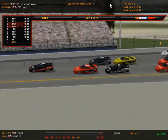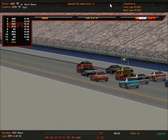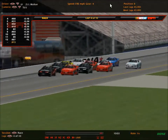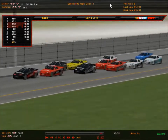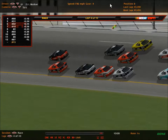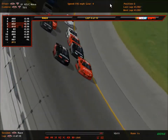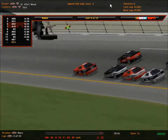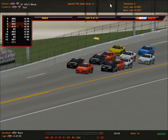Cosmic Nova, now in the 42, comes to the inside and will grab second. And the two black and silverish cars, Luke Walker inside of Ian Dutta there, as they're three wide back here just behind them. I'm just praying that no one gets into the wall, because then their race is over. Cosmic Nova now goes for the top spot, and he will grab it as they come off turn number 4.